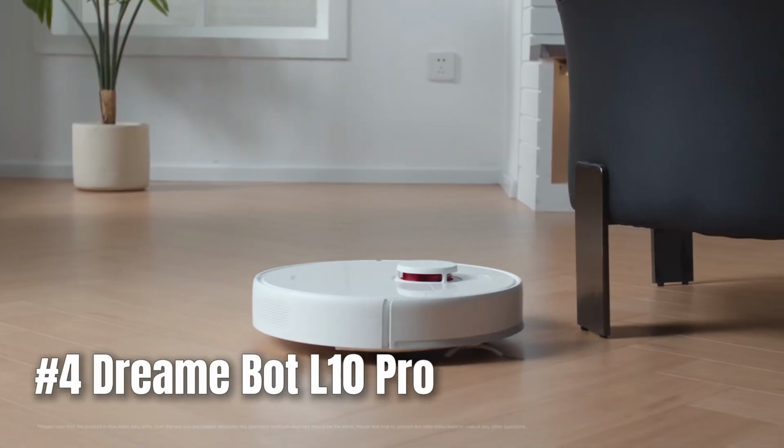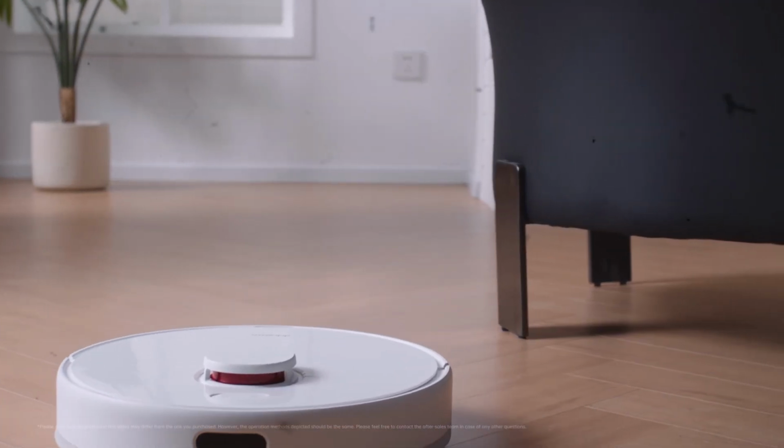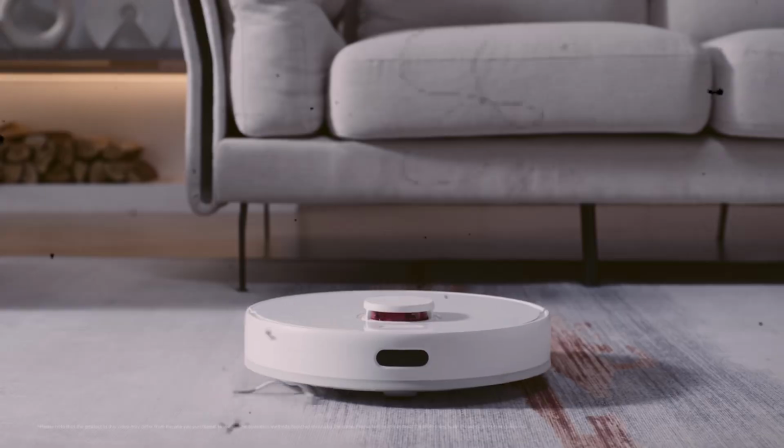Number 4, DreamBot L10 Pro. At number 4 is the powerful DreamBot L10 Pro. Picture yourself enjoying a quiet evening while this robot quietly goes about its business of cleaning your home.